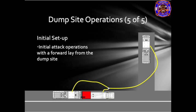So here's what I'm thinking, as far as I originally talked about the attack engine not taking on both water supply and attack itself. This is an operation where you're going to learn using a first arriving tanker or tender and then a later arriving engine. And they're both going to work to supply the attack engine. So in this picture, the engine arrives first, positions themselves, and they're going to be the attack engine. They may lay out, so in theory, they're going to lay out from the driveway and lay 5-inch hose.